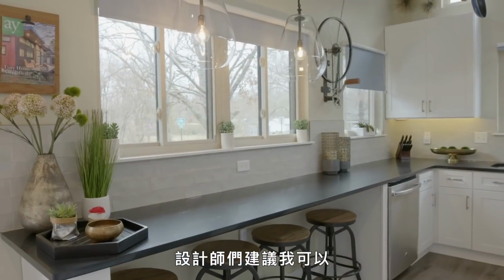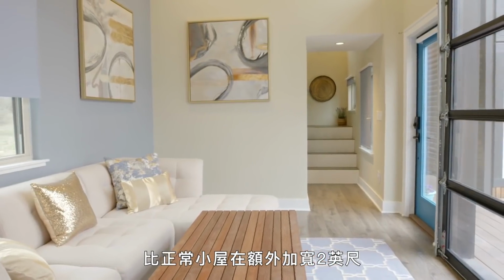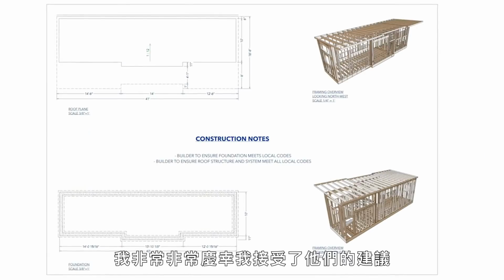When I was designing the tiny house, it was recommended by the designers that I go for an extra 2 feet wide and a little bit longer than a normal tiny house. And I'm definitely glad I did that.